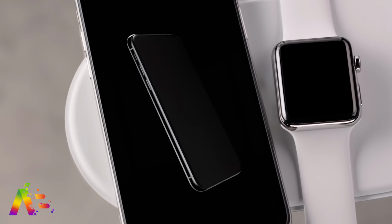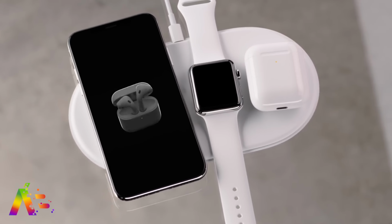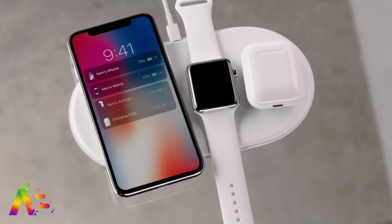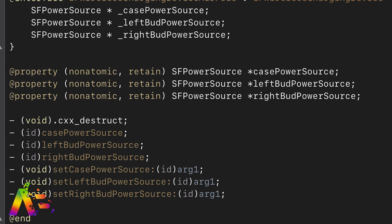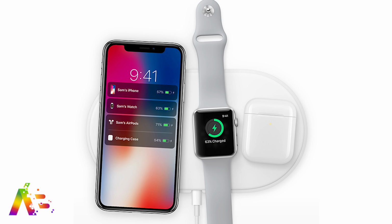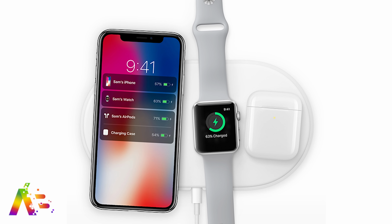Now, there's also some other news. We could also see the AirPower charging mat finally coming soon. In the recent 6th developer beta of iOS 12.2 that was released, 9to5Mac's Guilherme Rambo found significant changes related to wireless charging, including code that is responsible for identifying 2 devices that are charging on the same mat. Now, we all know AirPower is expected to charge 3 Apple devices at once: an iPhone, Apple Watch, and AirPods.